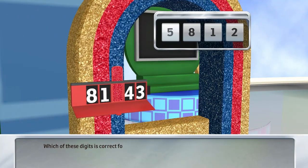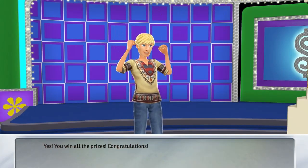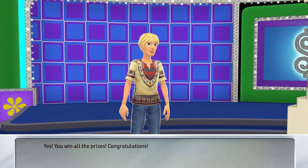Which of these digits is correct for the prize? Is this the correct digit? Yes, it's correct. Yes, you win all the prizes. Congratulations.